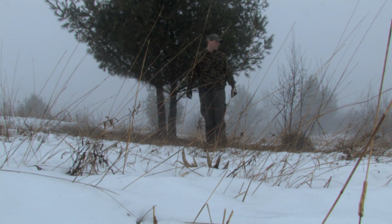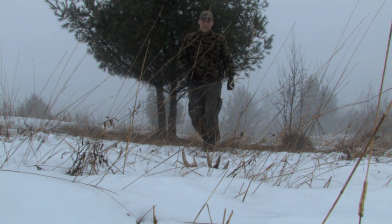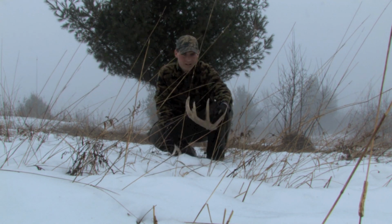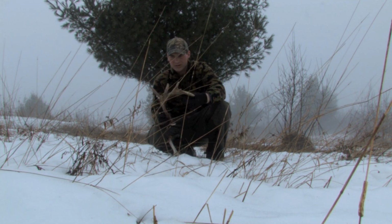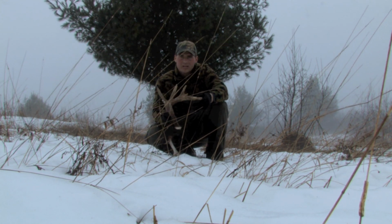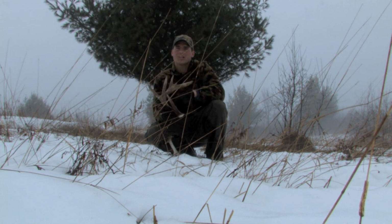Look around here quick and make sure the other side ain't. Oh yeah, it's a really cool looking horn. It's not overly big, but it's got a lot of mass.